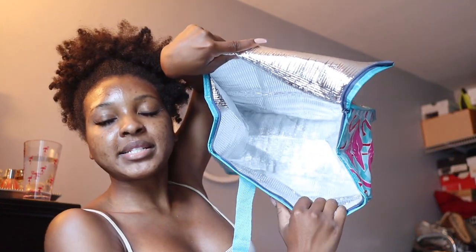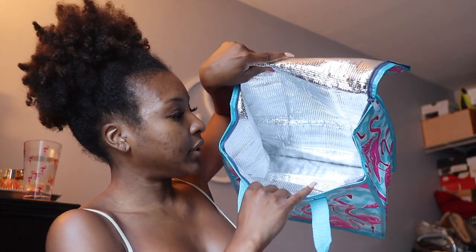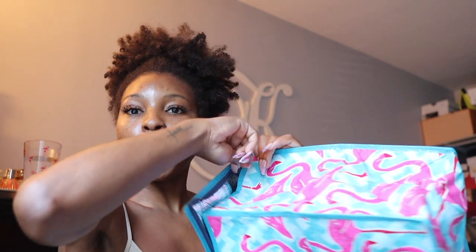But this is how it looks inside. It could probably fit like 3 bottles of wine in here. And it has a zip, so after you load her up, you just zip her up and it's good to go. So we're going to use this to put our wines in to go to the picnic.